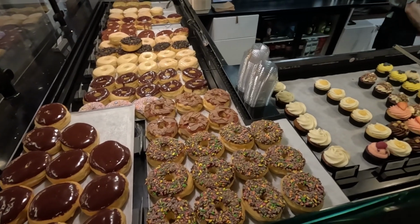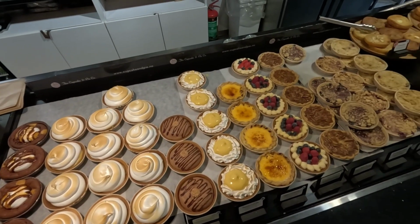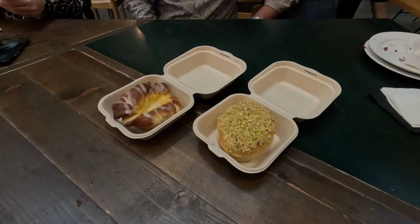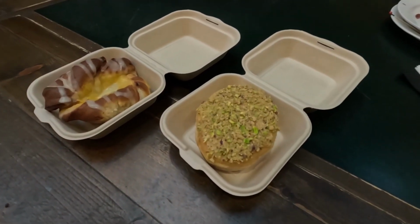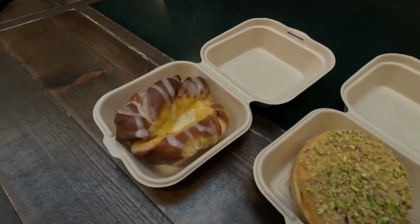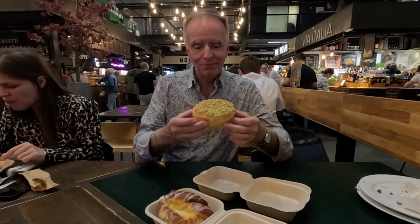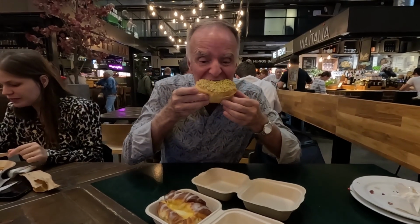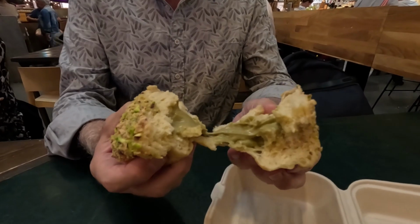Then it was time for dessert at Cupcake and Pie Co. They had a mouth-watering variety of donuts, cupcakes, tarts, pies, and pastries on display. Tom decided on the pistachio cream donut, which is a deep-fried brioche donut filled with pistachio cream and covered with pistachio and caramelized white chocolate. And I went for a vanilla cinnamon roll for my choice. The sweet treats looked and sounded so good, but they only tasted just okay. The pistachio cream filling certainly helped though.